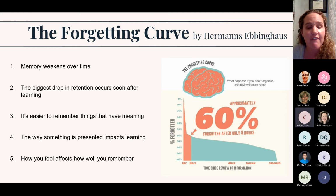Now, the other thing that he found, oh, I'm skipping one. The way something is presented impacts our learning as well. So we can't always control how something is presented to us. Be great if we could. But what we can do is we can seek out resources and preferred methods of learning. We can control that. So oftentimes when I'm working with students, not as much with students from AU, but students that are in in-person lectures or online lectures where there's a face-to-face live component or even a recorded component, sometimes students will say, I can't understand the prof. Like he's got a really thick accent or he talks really fast.